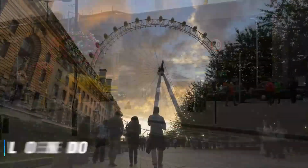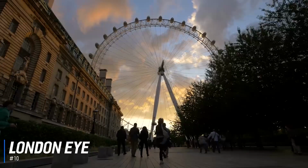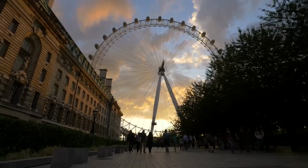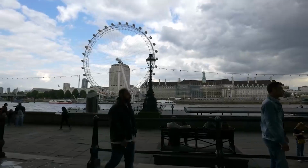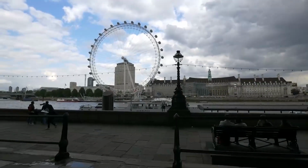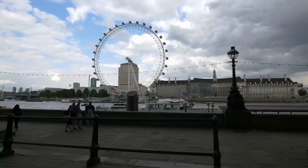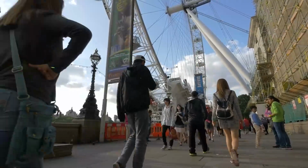At number 10 is the London Eye. The London Eye is a cantilevered observation wheel located on the south bank of the River Thames. It is one of Europe's tallest observation wheels and is a very popular attraction in London. Visitors can go for a slow spin and get 360-degree views of London from up high in the sky. Guests can clearly see Westminster Abbey, the Tower of London, the winding Thames, St. Paul's Cathedral, and good old Big Ben.